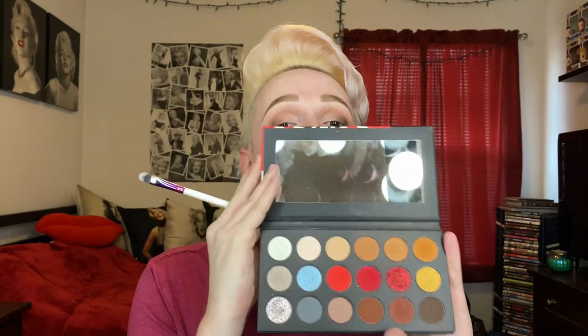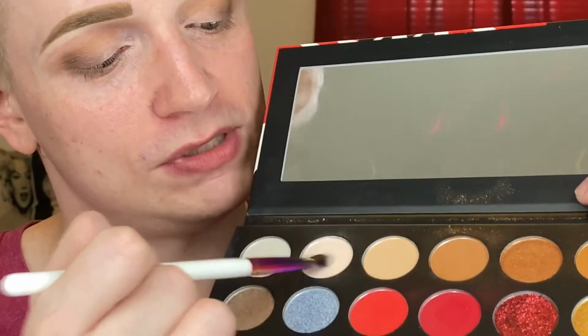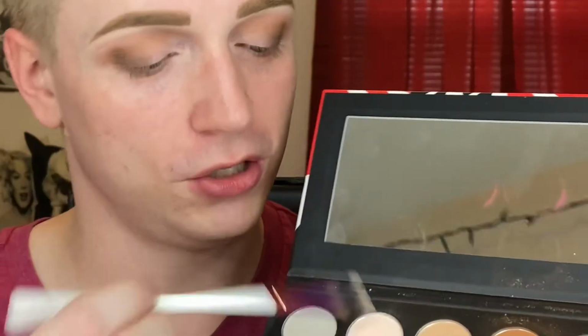All right, now that the definition and the depth part is done, I'm going to use a little bit of a lighter shade to do a cut crease, but I'm not going to be using any concealer or any other primers to do so. I'm just going to do a little bit of shadow. And just for the one color, I'm going to be using the white shade inside the Morphe Coca-Cola Collection palette, which is this one here, and this is the one I'm going to use to make my little faux cut crease.